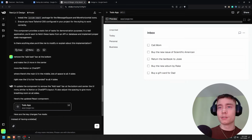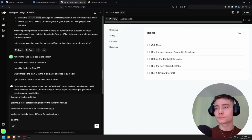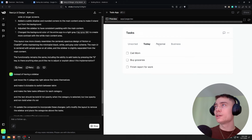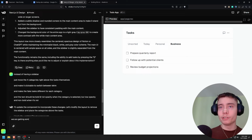Instead of having a sidebar, just move the 4 categories right above the tasks themselves and make it clickable, switch between them, and make the fake tasks different for each category, and the text should be bold and full opacity when the category is selected, but low opacity and non-bold when it's not. Okay, we're getting somewhere. Unsorted, good. Okay, we are getting somewhere.